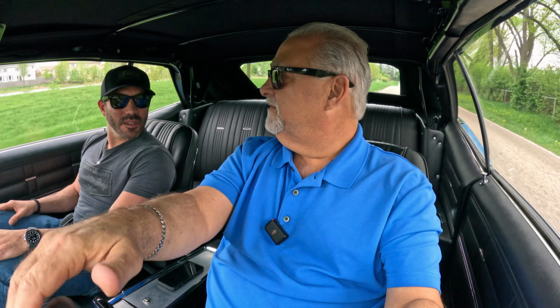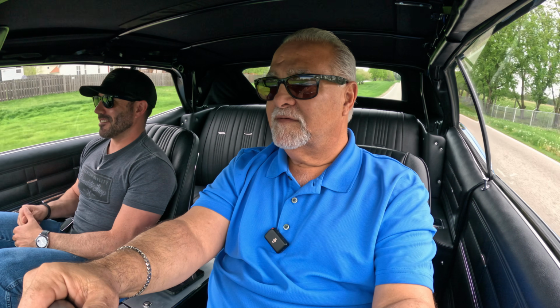Yeah, and then a nice kind of off-camber sweeper here too. I'm gonna take this curve. Yeah. We might need that extra bolster in the seats after all. Wow, that was a. I'm getting a little bit more now. So you're gonna get comfortable.